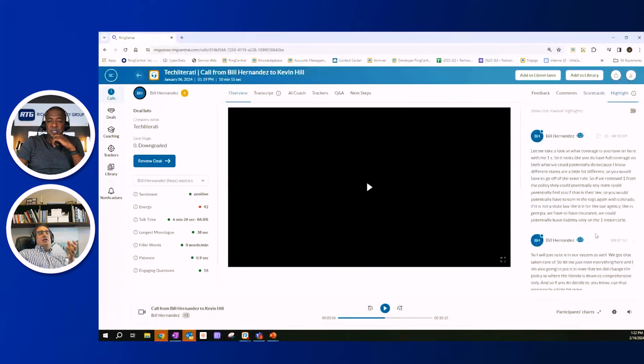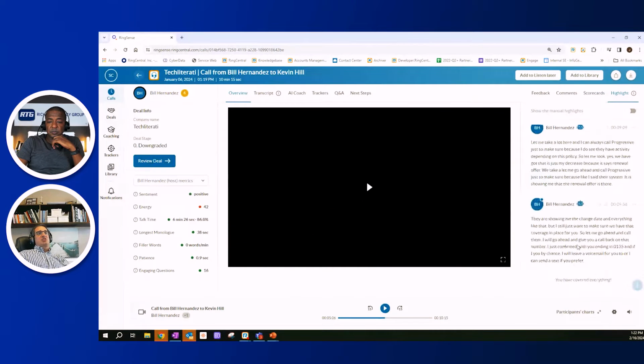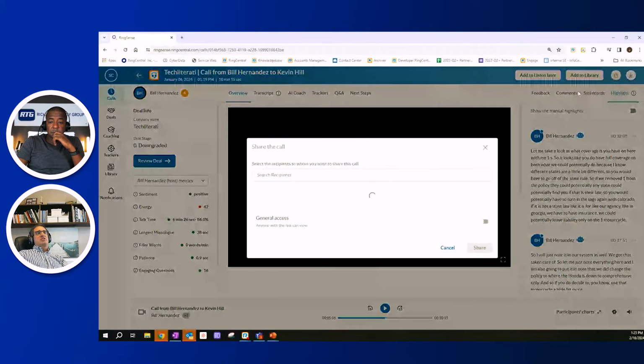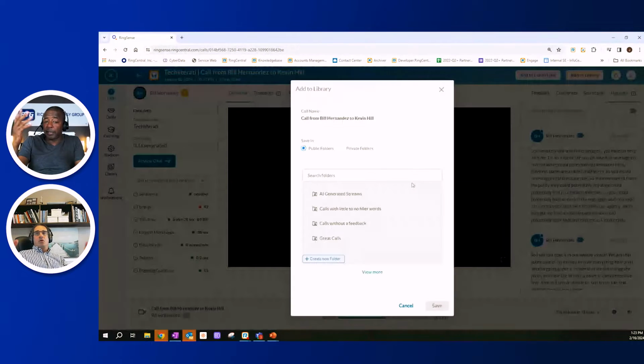Gotcha. The AI also provides highlights, right? So it's going to give you summaries of the call based on that. And there's also manual highlights that you can add in there manually as well if you wanted to do so. You can download the transcription or the recording of the call. You could share it with others, right? So really powerful stuff. You can go in here, share it with anybody. For the sharing, inside or outside of your organization? Inside the organization. Yeah, anybody who has access to RingSense, right?